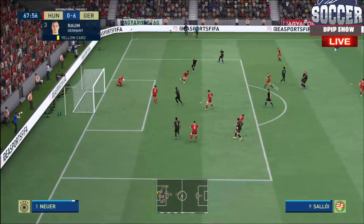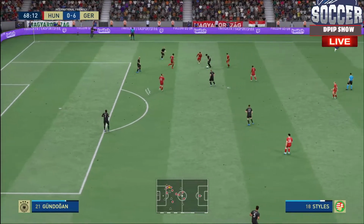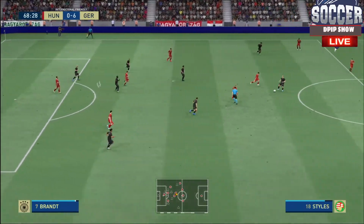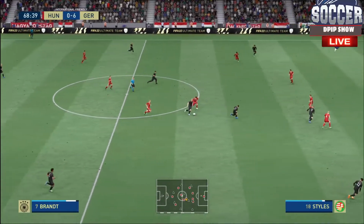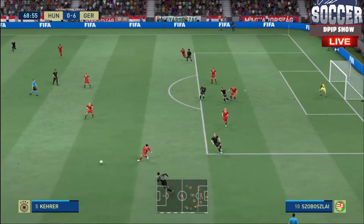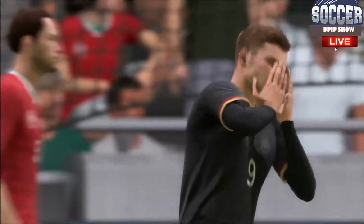Well, the free kick lacking just a little bit of guile. Gundogan, not to be advised giving the ball away there. Not a fantastic piece of defending, was it? Brandt. Well, nothing comes of it. It looked promising. Werner. And just over the bar. Really good effort.